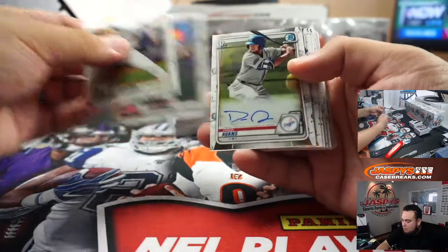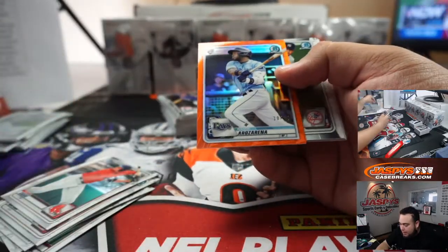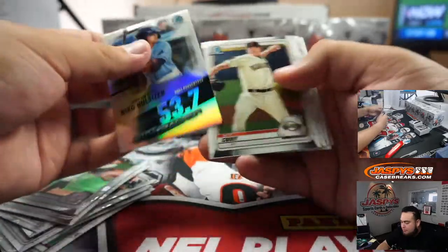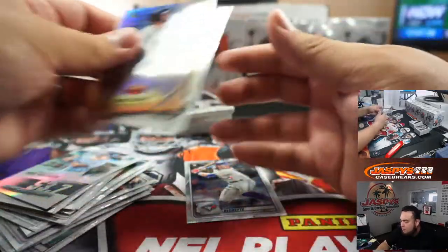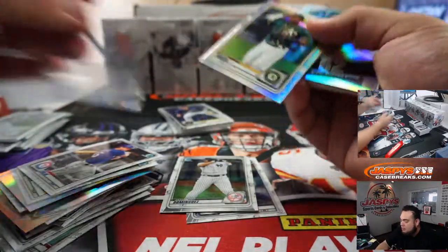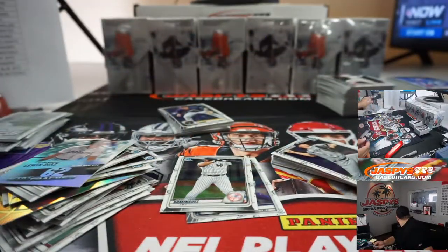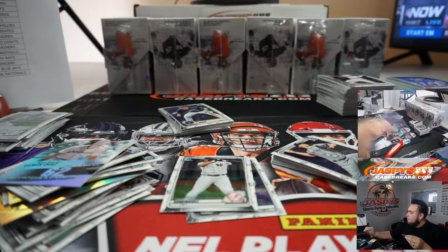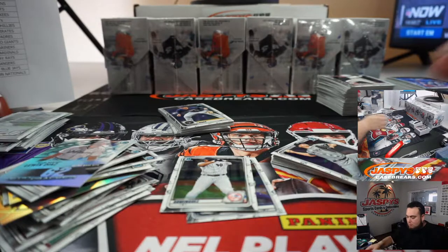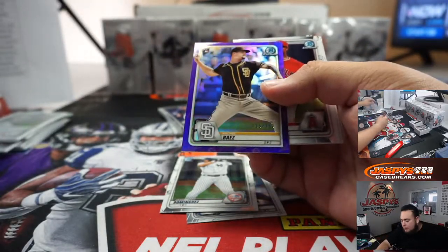Next box. We got Drew Evans. We got Randy Arozarena, rookie for the Rays, orange. Going to Zach Paul. Little bit shut. Jorge Mateo. You got Justin Dunn to 150 for the Mariners. Bias.